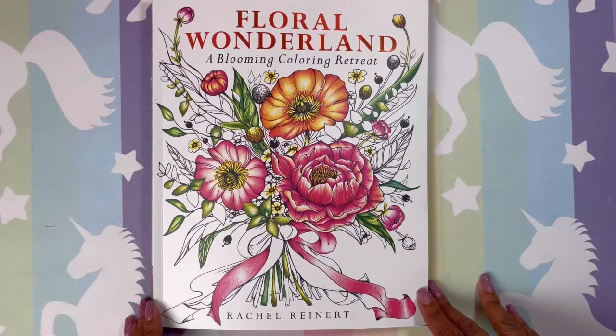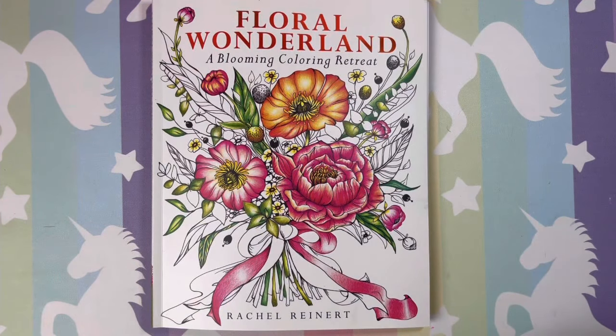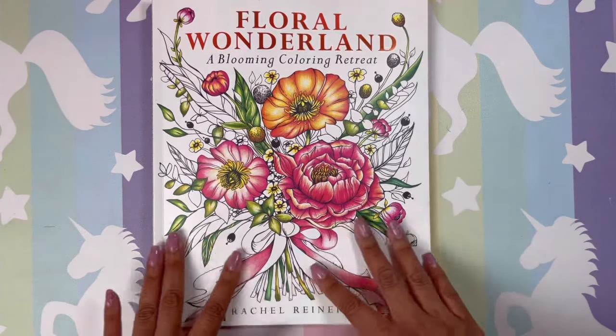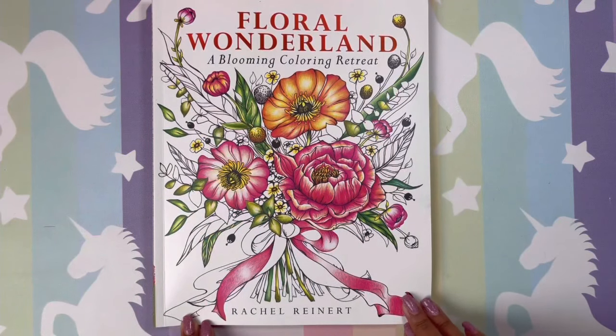Rachel, thank you for this exceptionally beautiful book. The artwork is absolutely amazing. You're amazing. Thank you for giving us this wonderful book.